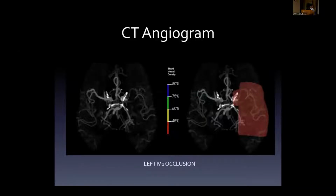Then we get a CT angiogram. The CT angiogram allows us, as interventionalists, to know if there's something to go after. Is there a target lesion? In this case, you can see, of course, the right is left, left is right. That's for my job security, just to confuse you. So this patient actually has, you can see here that there should be, like on the opposite side, a vessel here, which is absent. So he has a left M1 occlusion. That's a large vessel that we can go after and potentially take that clot out.